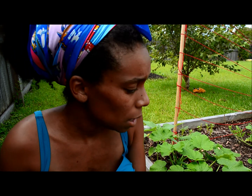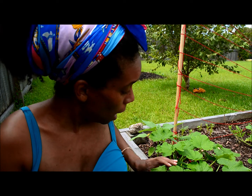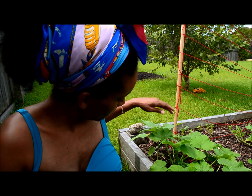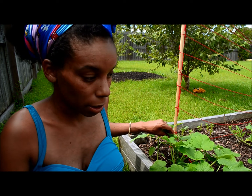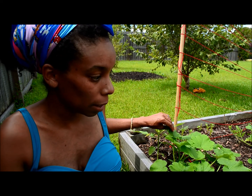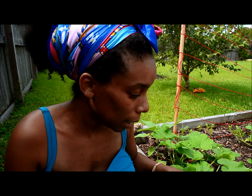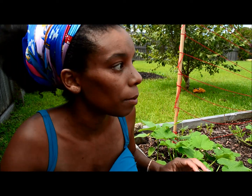You will have aphids, because they literally suck the life out of your plant. And when they're doing that, the ants are coming and getting all of the sap and whatever else, the nutrients that they can from what the aphids are giving out. But yeah, I am super excited about this because I was struggling with them for a while and I didn't think that they were gonna grow.